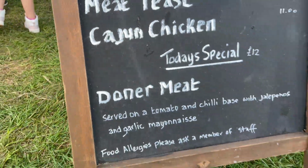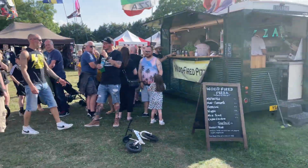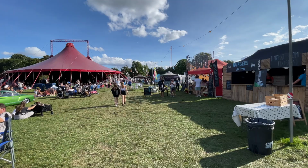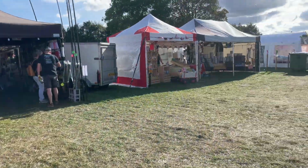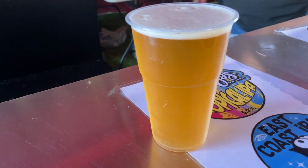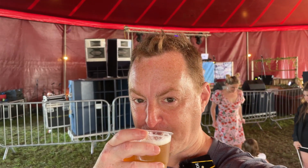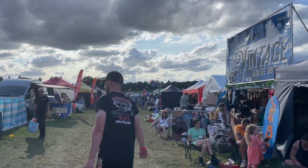Well, I know I'm on for tea tonight, and as always, it's the pizza trucks that are the most mentally busy. I mean, look at the queues for there versus the queues for pretty much any other food vendor. I have readdressed the balance after my realisation that I'm basically doing a long video here about a jumble sale. I went and got myself a pint, listened to some banging tunes, and just chilled out for 10 minutes. I then realised that everyone's starting to pack up, so I've got to get a shift on with the video.